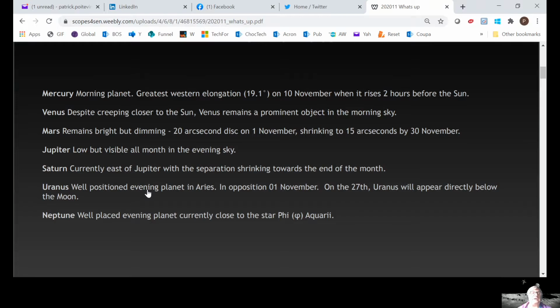Then we have Mars, which is very bright. This year in October it was the closest to the Earth, very bright, very big as well, but it starts shrinking now, so only 15 arc seconds at the end of the month. Then Jupiter and Saturn are quite low in the south, but still visible during the evening sky. Saturn is east of Jupiter.